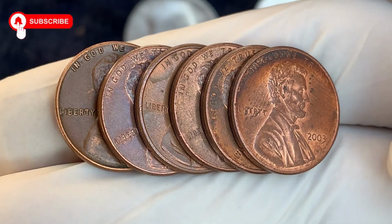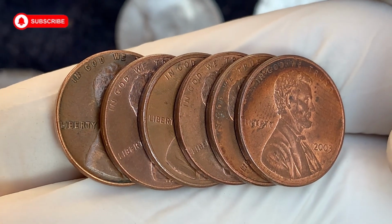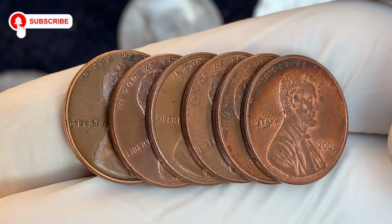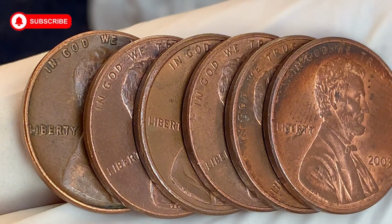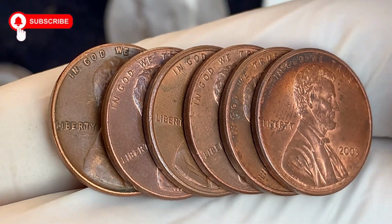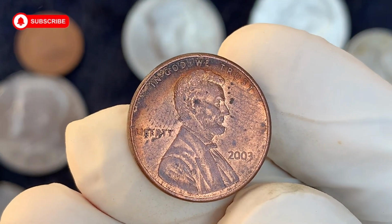Hello, we're looking into something that might be hiding in your pocket change or coin jars right now. Those seemingly ordinary pennies that we often overlook could be worth thousands, even tens of thousands of dollars. I'm talking about the 2003, 1961, and 2015 Lincoln cents that have captivated collectors and made headlines at major auctions.